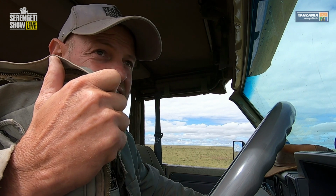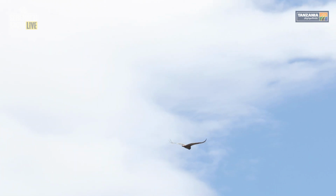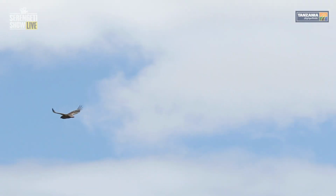And they're named after acrobats, the French name Bateleur, and you can just see how well they fly. Very short tail, and you can see the wings dipping left, right, and that's where the name acrobat or Bateleur comes from. Stunning to see.